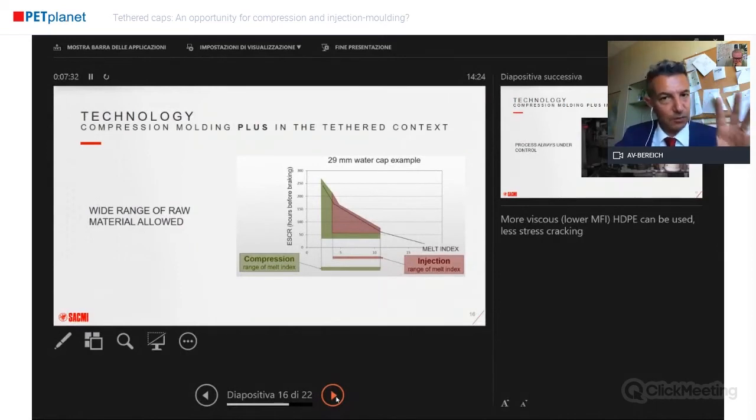On top of consistency, the final thing on compression I would like to point out is that we can allow more materials with a different, lower melt flow index. It means that we can use more viscous material. What does this mean? This has two outcomes. One is less stress cracking on the caps, and the other is that having a wider choice of material, in the case of a tethered solution, so quite a more complex cap, we can find the one which perfectly suits that cap design with the tethered configuration. So more weight consistency, higher dimension stability, and less stress cracking, all three give at the end more efficiency in a bottling line. And being a tethered cap, a bit more delicate and more complex compared to the standard one, is definitely a plus.